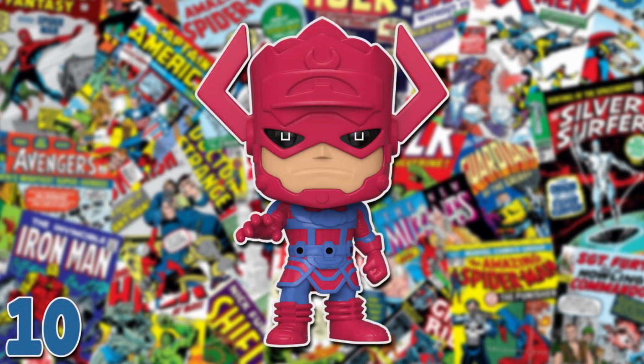In number 10, we have one of the largest villains in the Marvel Universe, literally and figuratively, because it is Galactus. Of course, Galactus is usually massive, but in this form, he is actually only going to be a 4-inch. Now, I'm willing to bet that at some point we might get some version of him as a 10-inch, because it just feels so much more accurate, but I really do like how this Galactus looks. I think that the molding is really well done on it. I love the eyes. They look very different and unique.